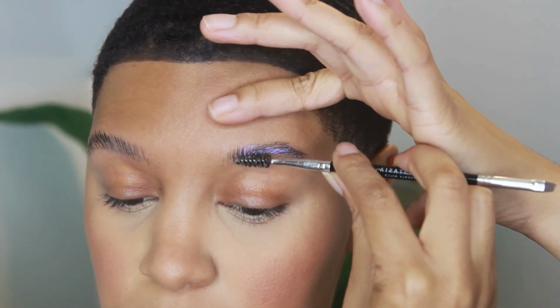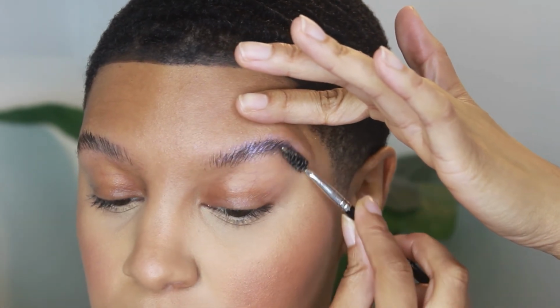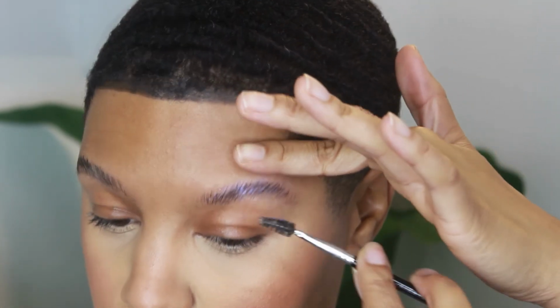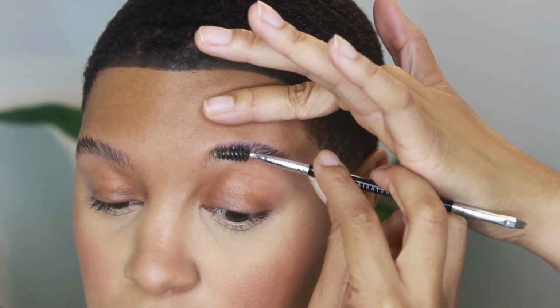So yes, I'm putting you on game when it comes to the lash glue duo hack. You will forever be a fan of the duo lash glue when you start using this. So trust me when I say, baby, it's gonna last all day.